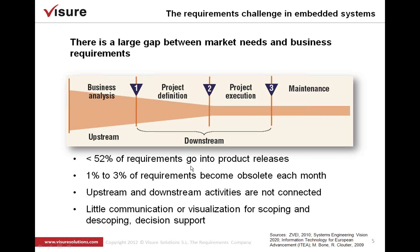There's a gap between the market needs and business requirements, and we see this over and over again that greater than half of the requirements make it into product releases. That means that there's about half that are never implemented. We spend a lot of time gathering and documenting them, but for whatever reason, they fall off the radar as we get into development. 1 to 3% of requirements become obsolete each month, and I'm sure you've seen that on projects where things go by the wayside as we get further and further into development.